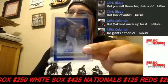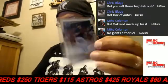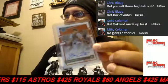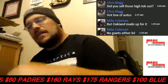Numbered to 75, Rockies, Sam Hilliard. A's, Sean Murphy. Indians, Logan Allen. Diamondbacks, Zac Gallen. Dodgers to 99, Edwin Rios. Brewers, Josh Hader and Bryse Wilson. Twins, numbered to 50. 4, 5, 6, 7, 8, 9, 10, 11, 12. That's it. That's a wrap for that.